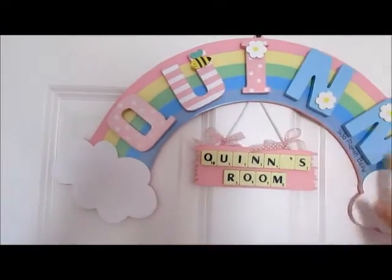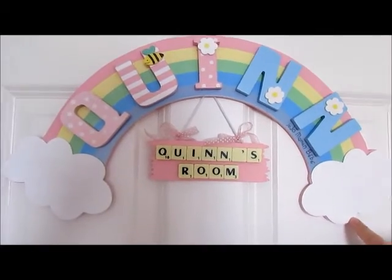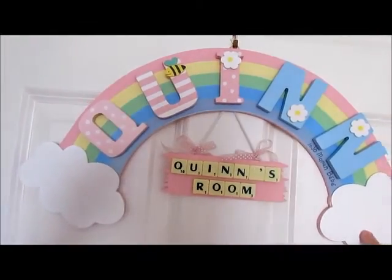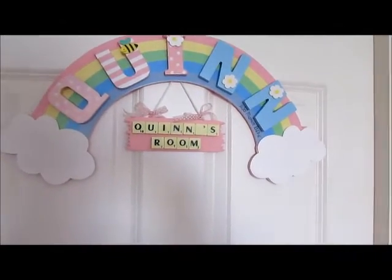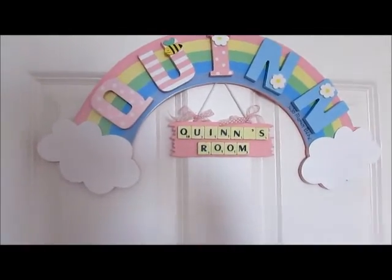This one here, this was a gift when Quinn was born from one of my mother-in-law's friends. I think it's from Jojo Mama BB, which is lovely. So I couldn't decide which one to have on the nursery door, so I thought I'll have both. So let's just go in.